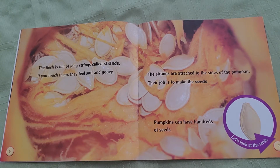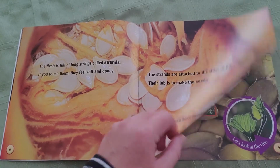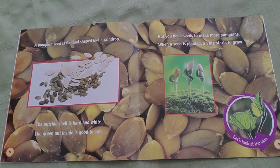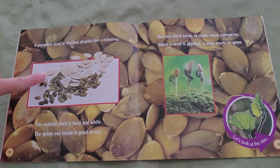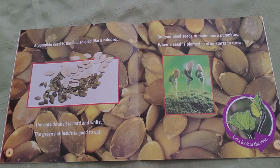Pumpkins can have hundreds of seeds. Let's look at the seeds. A pumpkin seed is flat and shaped like a raindrop. The outside of the shell is hard and white. The green nut inside is good to eat. But you need seeds to make more pumpkins. When a seed is planted, a vine starts to grow.